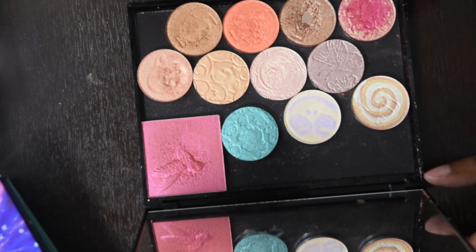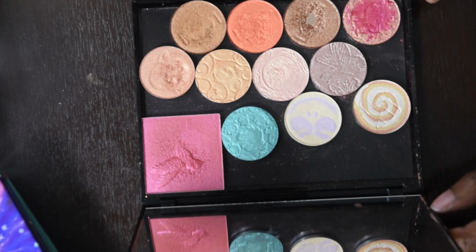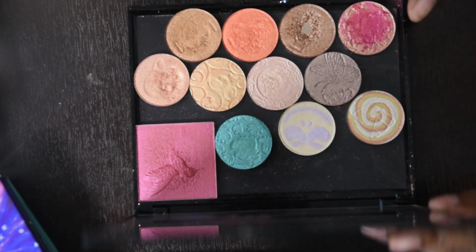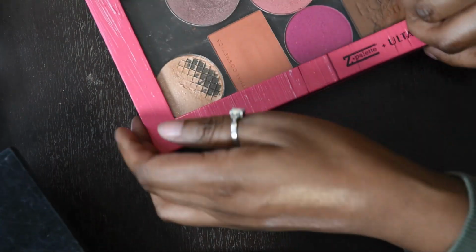And at one point, if we're being honest, I was getting so much use out of these products. I just don't anymore. I really don't. These are all more or less limited edition products from a variety of different brands. And I think it's crazy, but I think I'm going to declutter all of these. I just don't get any use out of these anymore. I'm not reaching for these. And, you know, no reason for me to keep these in my collection.